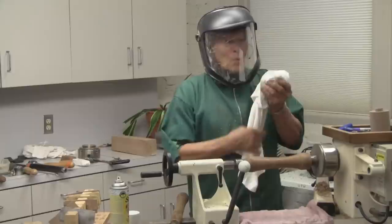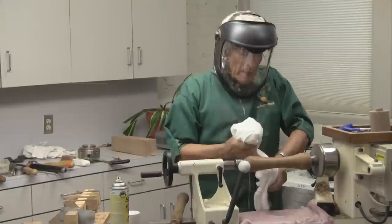Do you have another towel for me? Wad it up. Don't leave anything hanging out that can wrap. In fact, get a smaller piece. And you take it and burnish it all the way down.